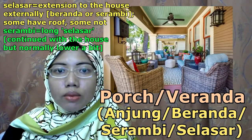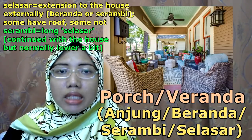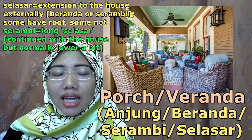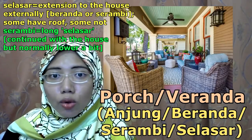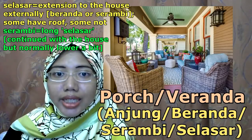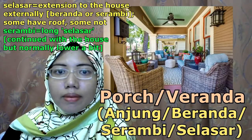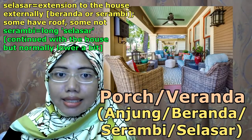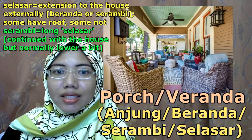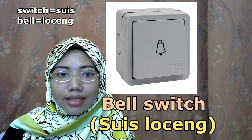Other than anjung, we also call it as selasa. But selasa is not that common a word, but it's basically the connection to the house that leads to outside. So basically selasa is beranda or anjung, or another name is serambi. So you have here the word for porch or veranda as anjung, serambi or selasa. And also beranda. Either words you can use to mention porch. But please remember the traditional type of anjung compared to the current type. Next, bell switch.